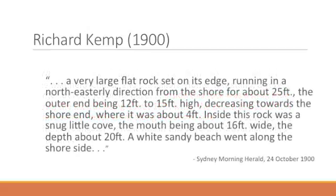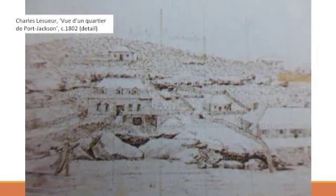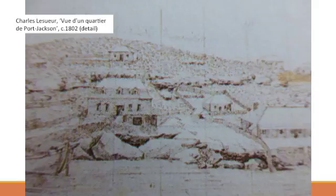Very large flat rocks set on its edge, this is another description, and he gives quite a specific description of what he could remember of its size. Here's a painting of the Piper's house in 1802. Piper wasn't in it yet, but we'll just stick with that name for now. You can see in front of it large flat rocks, and there's a boat which obscures another large rock, and you get the impression of shallowness when you get a better image of that.